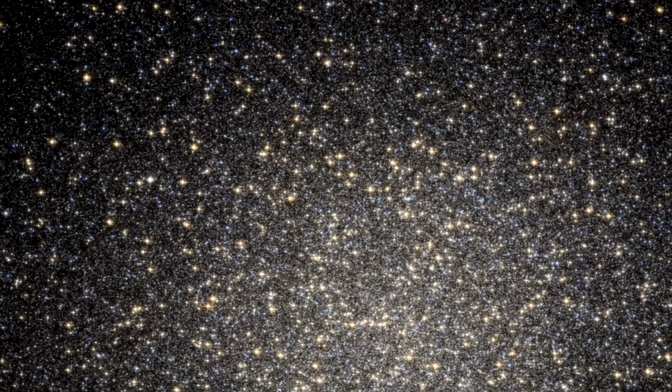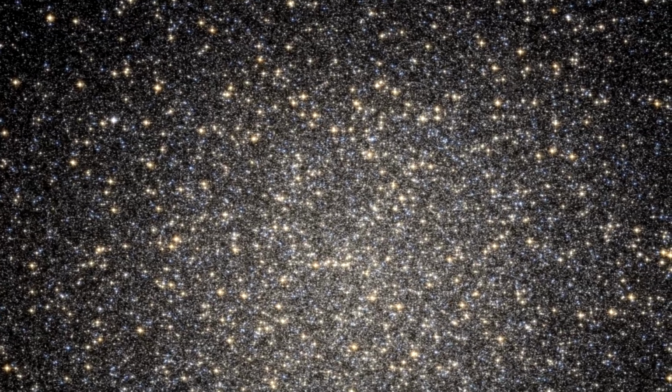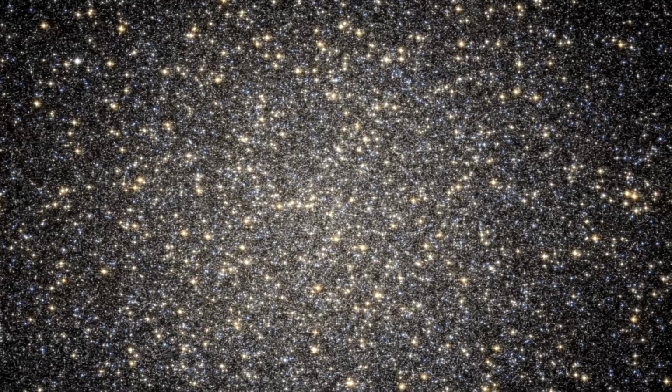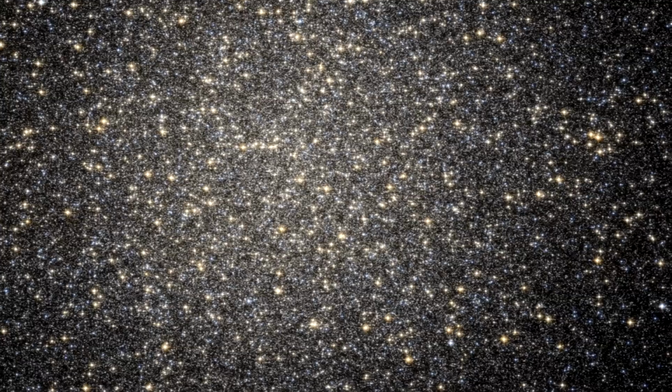For astronomers, Omega Centauri has been an outcast amongst globular clusters for a long time. A new result obtained by the NASA ESA Hubble Space Telescope and the Gemini Observatory provides a surprising explanation for Omega Centauri's peculiarities.